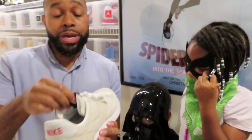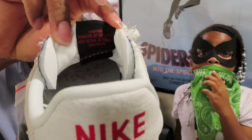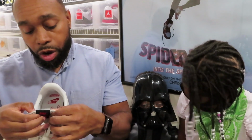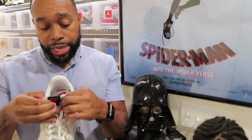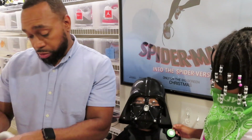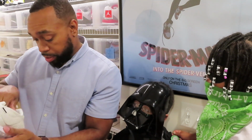Anyway, so you have that. And also, there are messages on the back of the tongue. If you can't see that, I'm going to read it to you in a second. It says, caution, removal of top layer may reveal alternate dimension. It will be over soon. Let's see if the other shoe says the same thing. And the other shoe says the same thing.